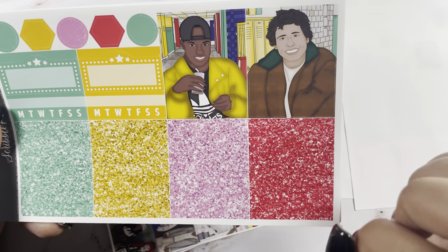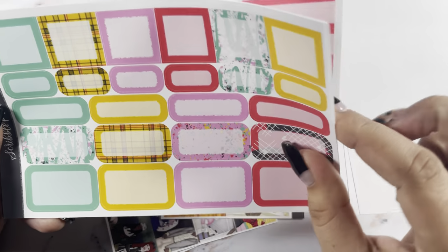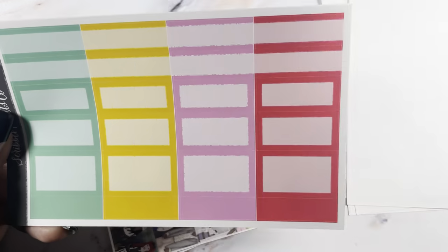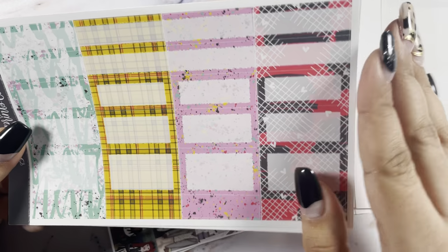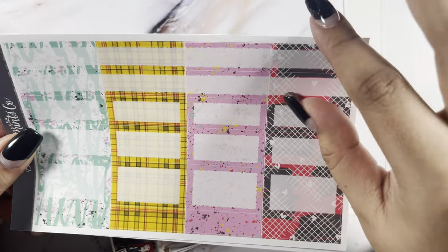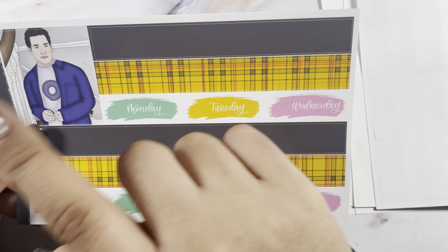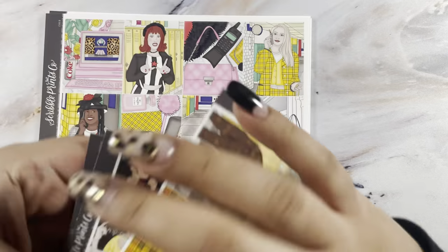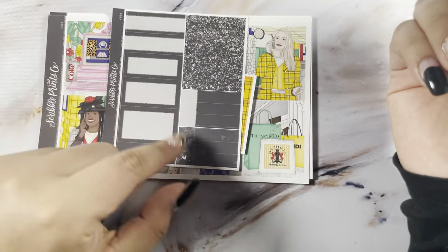Then you have the extra boxes here, and the glitter headers. The fancy boxes. Solid boxes, the pattern boxes. I love this pattern, and obviously that one. And then the bottom washi, I love that. And another character here. And this was the freebie. Again, I'm happy that there's an empty box there for a quote. And then I got the label to add on, which is the darker charcoal color.